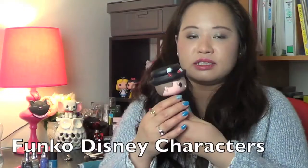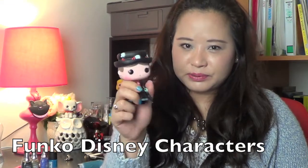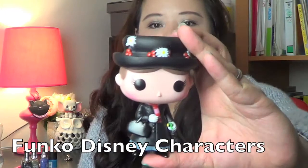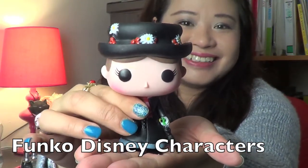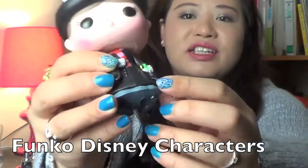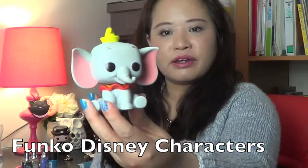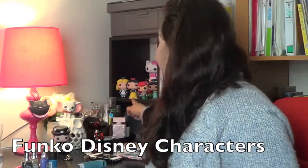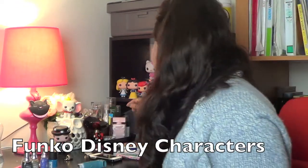Okay, just a random favorite for this month. I have been obsessed with these Funko little, what do you call them, collectibles? And this is so cute. This is Mary Poppins. Isn't she a darling? She's even got the little umbrella there with the parrot head. So cute. Behind I've got all of my little Disney princesses.